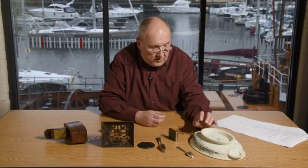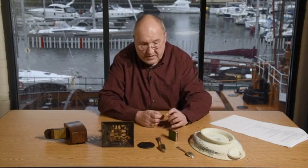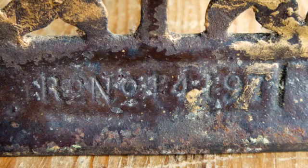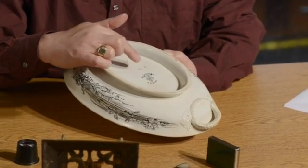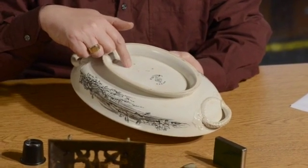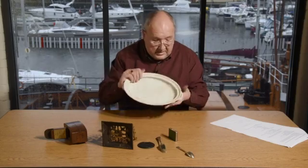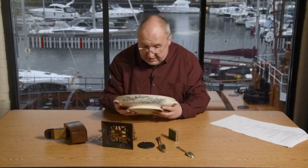Registered design marks take two forms. Between 1843 and 1883, they form this diamond shape, and then between 1884 onwards, they're a number, which you can see on this pen stand here. What's interesting about this dish is that it has two registered design diamonds, one printed and one impressed. The one impressed is earlier, dates to 1872, and is clearly related to the shape and design of this rather attractive and shallow dish.